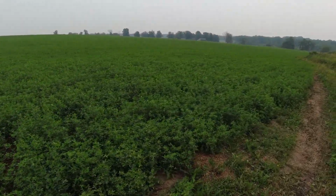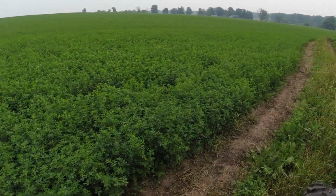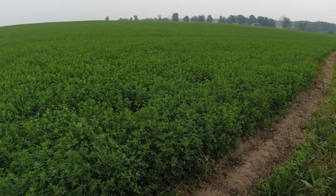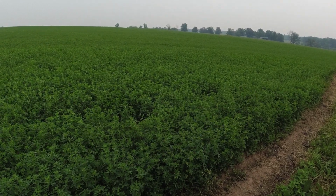Well, it's the next morning. We got just enough rain to fill the bottom of the rain gauge. Not even measurable. Second cut alfalfa is coming along beautiful. Starting to see some bug damage. We'll cut this a little bit early. Probably still a 28 day or so.